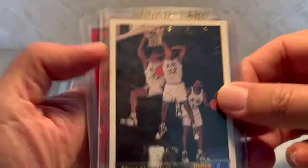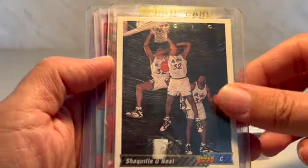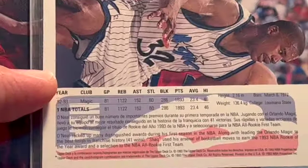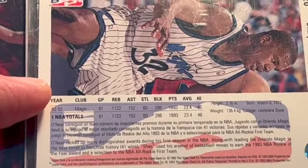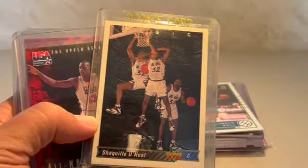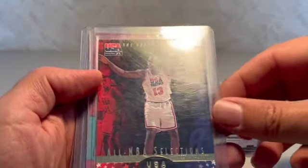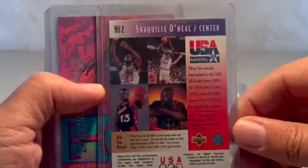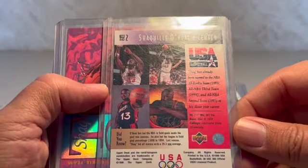And this one's an interesting one because it's the European and Spanish version. If I could probably zoom in here, I could show you that the top paragraph is in Spanish. They had Spanish, Italian, and French. This is the Spanish one, so that's kind of unique. Then we got the Team USA card. I think it's 1996, 1998.